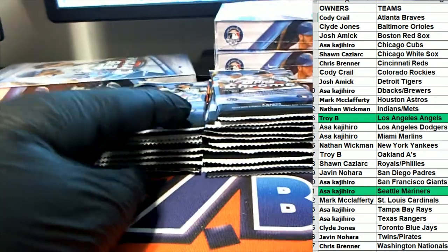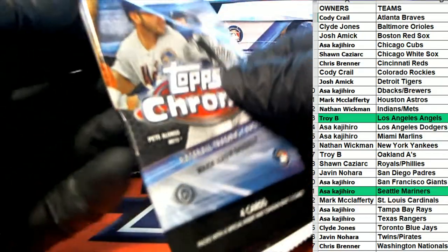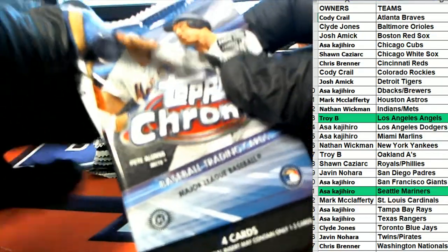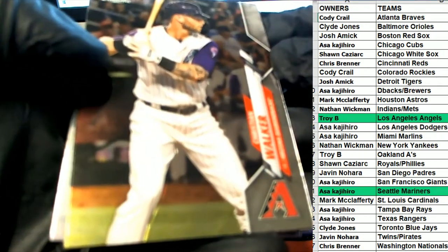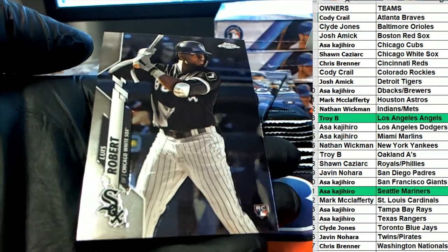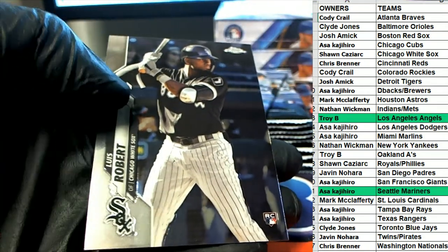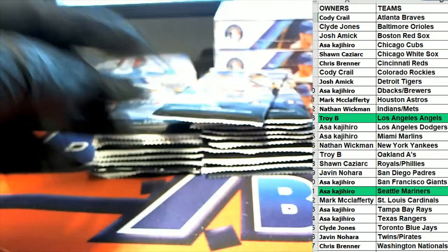Just pulled his jersey over there. We just saw his jersey earlier. Autographed. Nice Walker. Just right there, JD. Robert alert, look out. There you go, Sean. Very nice, Sean C.